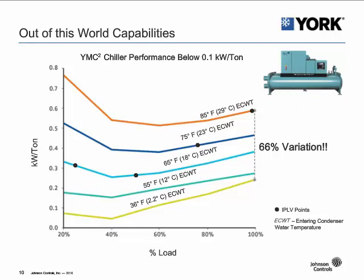And if I continue to follow that yellow line to the 40% mark, that efficiency value is that 0.07 kilowatt per ton that we mentioned before. And that is incredible from a single component, the chiller within a mechanical space.